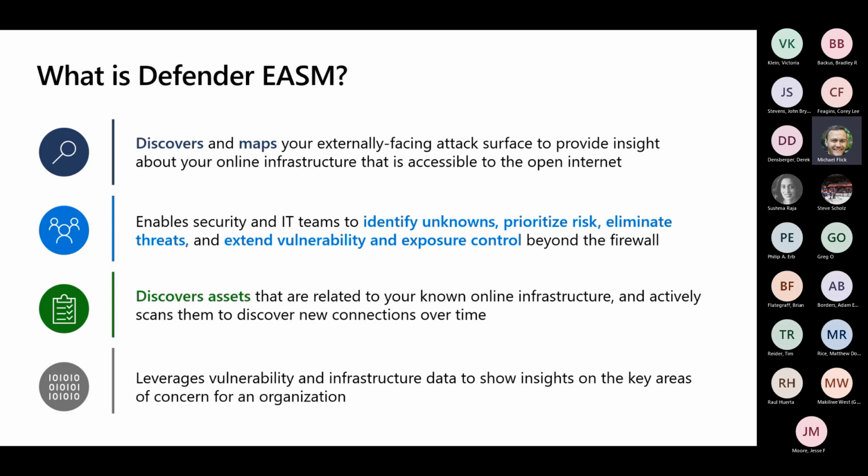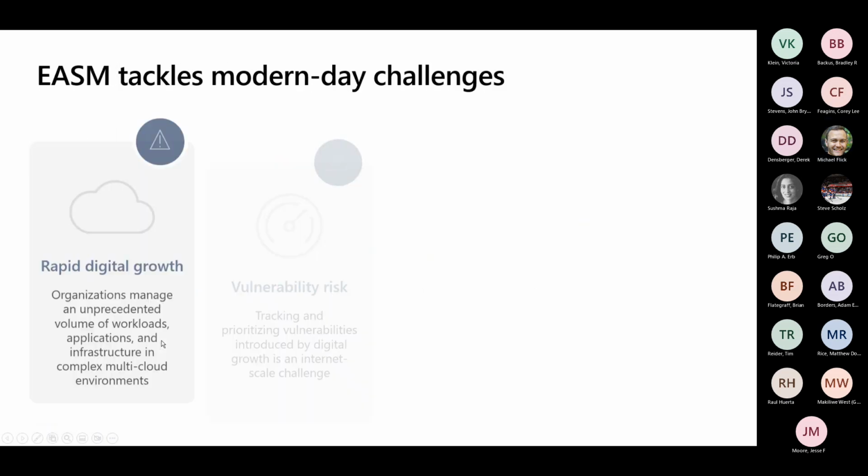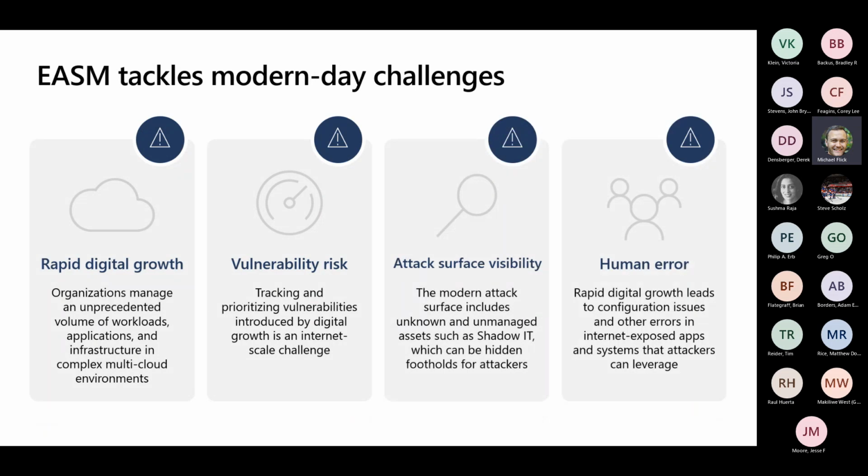This process addresses a number of challenges that security and IT teams are facing. So to talk about a few of those, rapid digital growth. If you're moving or shifting operations into the cloud, it can be difficult to maintain awareness of all of the assets across multi-cloud environments. DASM works to discover and monitor all of these assets across something like multi-cloud environments.